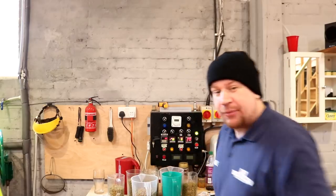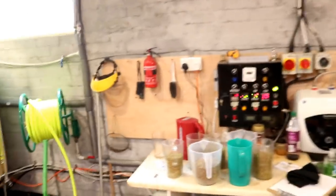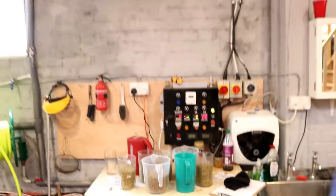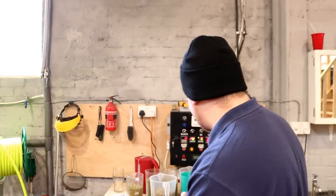It really is quite a sight. You look at all those jugs full of hops. I'm really looking forward to the aroma when I put them into the boil kettle at whirlpool. There's nothing going in the boil for 60 minutes, it's crazy.